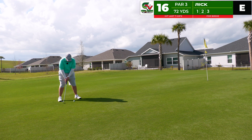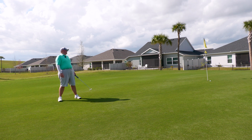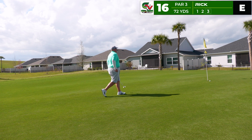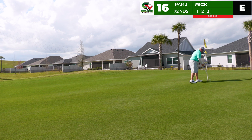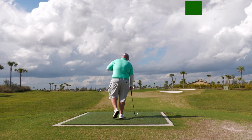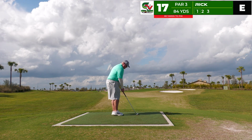And I'm going to roll it up to the cup now. It just didn't break, but that's really good speed control. Sorry I didn't move the camera, but I've got maybe a foot, and I'm just going to tap that in for a nice par. Now I made the extremely long walk to the 17th tee.